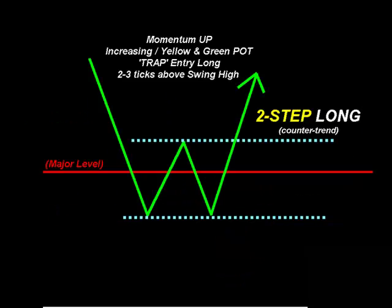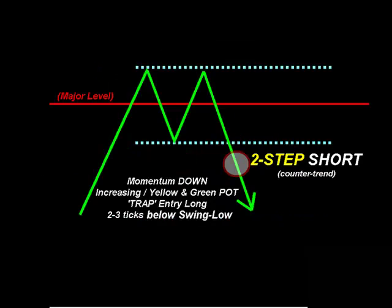Let's keep moving, guys. Now here's a two-step. This is a two-step long. Now, of course, a two-step pattern is a counter-trend pattern, goes against the short-term trend. So in this case, the short-term trend is down. We saw support hold. It made a swing low, bounced up, made a swing high, and then we break above that swing high. Again, a counter-trend trade against the short-term trend. That's our two-step long.